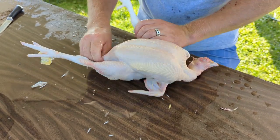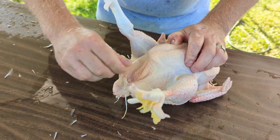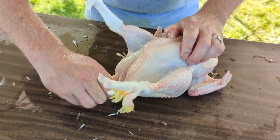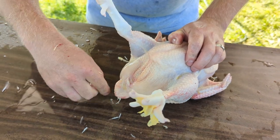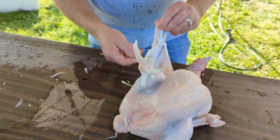Feathers, they usually stay right here in the back, this belly fat around the butt and on the wing typically.